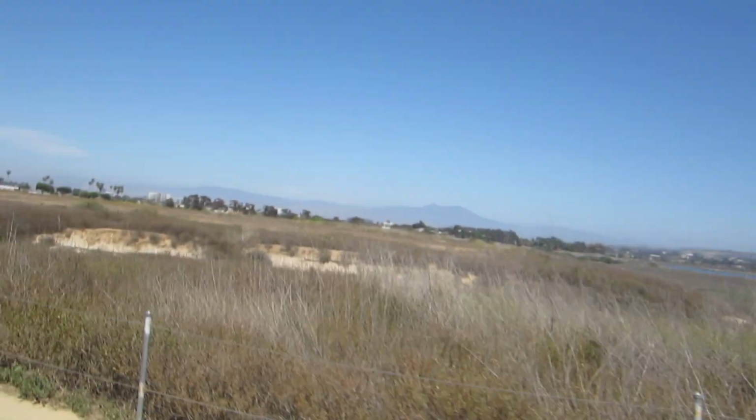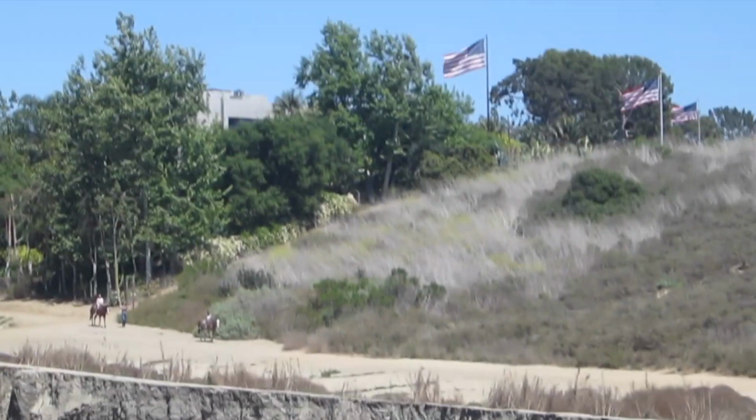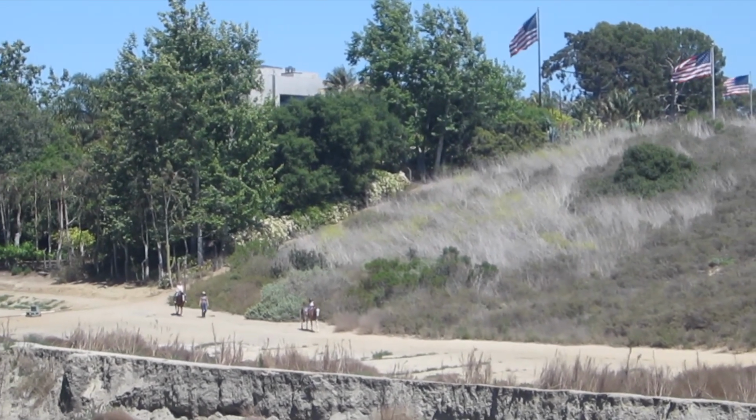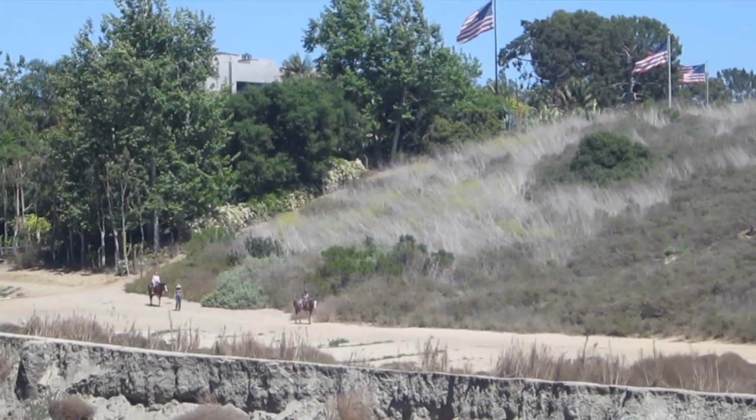But it's kind of late in the day for horses. A couple horses in the distance. We're not going to wait for them. And I don't know if they're going to come up on this trail. That's kind of cool.